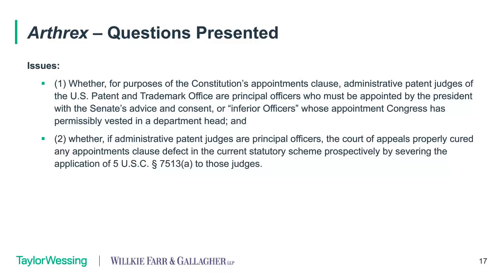And that's why so many people are watching the case. The Supreme Court will certainly want to try to make this consistent with other areas of administrative law and constitutional law. And so it'll be very interesting to see how this all plays out. So I'm now going to turn it over to Mike to talk about some issues related to pharmaceutical settlements.